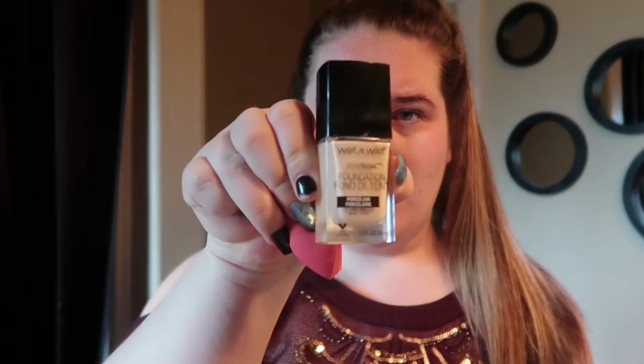And my foundation today I'm going to use is the Wet n Wild Photo Focus foundation. It is my favorite foundation and I think it's like $4 at the store, but it actually works really well. So I'm going to take that.